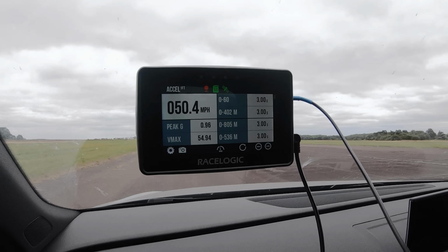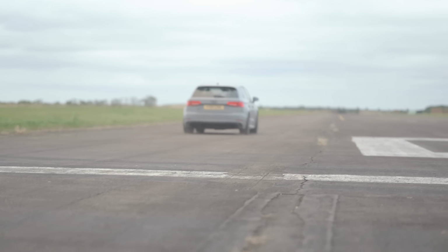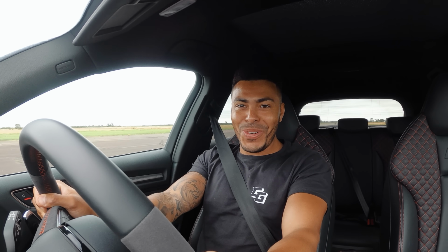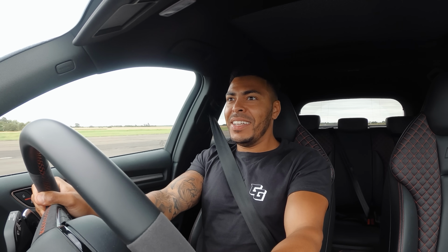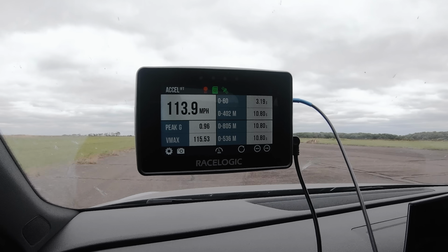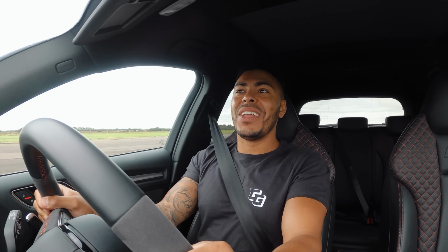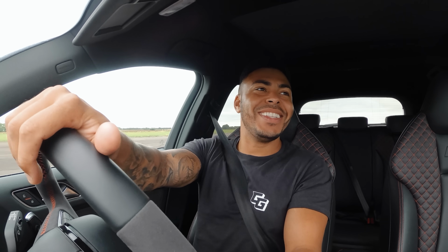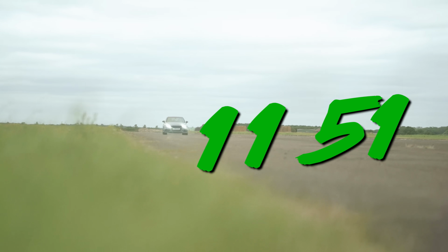Ooh, that was strong. What the hell? Wait, this is moving. This is flying, man. That is a quarter. There we go. That's strong. Stage 1 car. I'm happy with it. Ain't my car. And that's a strong time of 11.51 seconds from the Audi.